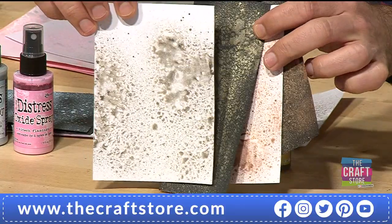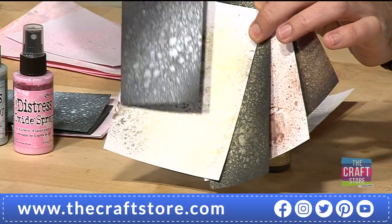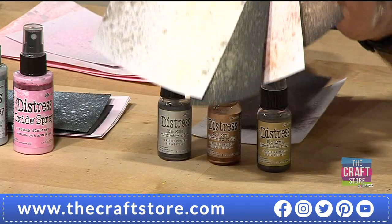On white or black card, you can see, again, because you've got the spritz, you've just got that really, really lovely texture as you spritz them out.